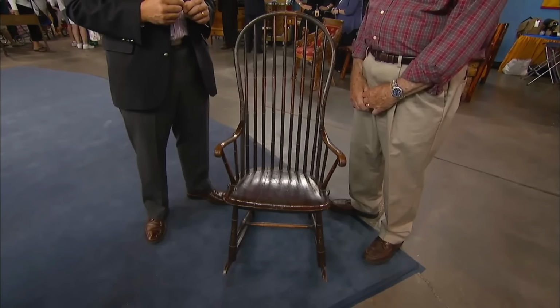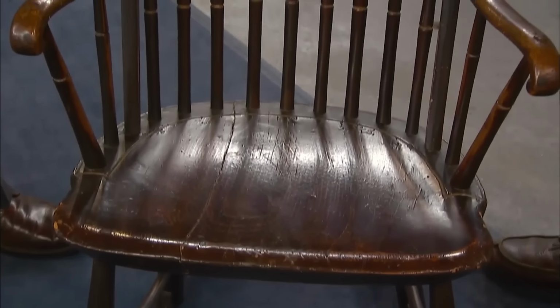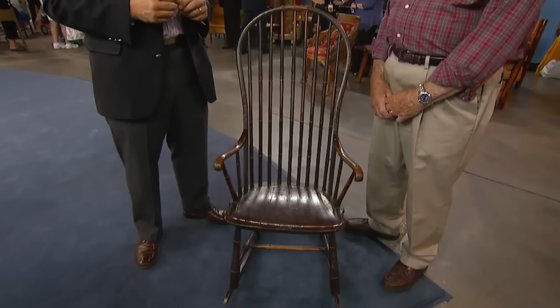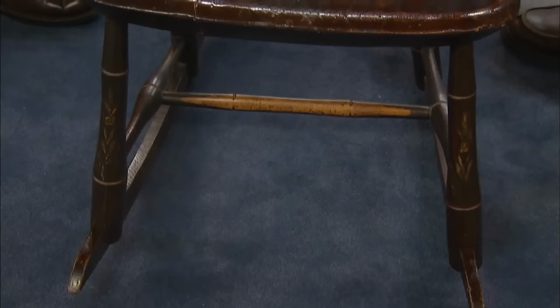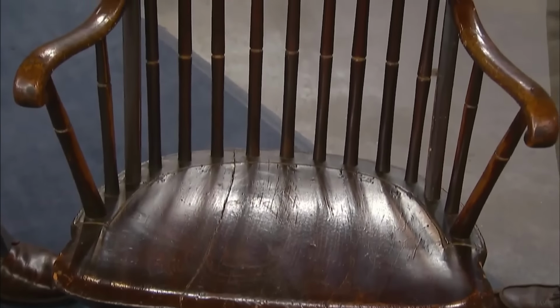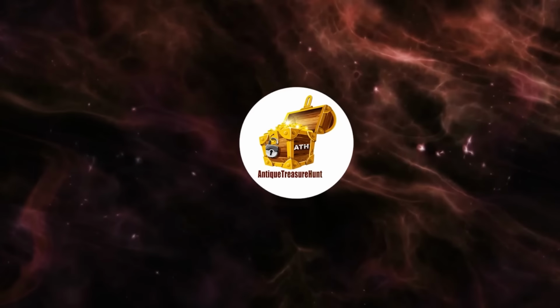Imagine the euphoria of owning a Windsor high-back rocking chair. Well, that's just exactly what this guest feels. Having purchased the chair around 35 years ago, it has since become a highly cherished piece. Unlike most Windsor chairs converted into rockers, this chair was originally made as a rocking chair. The paint, likely from around 1830, suggests it might be the original brown. The chair's historical authenticity enhances its value, and at retail, I'd put $3,500 on it. That's amazing.